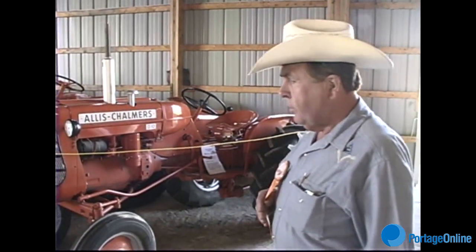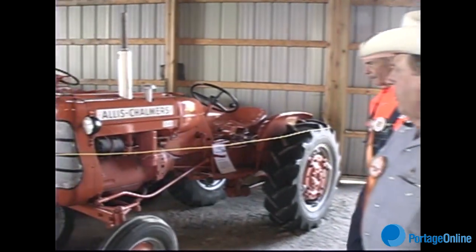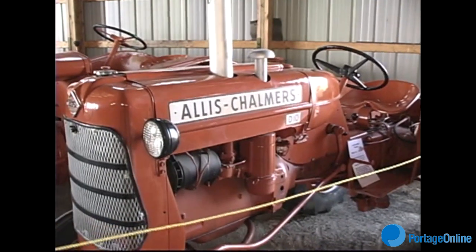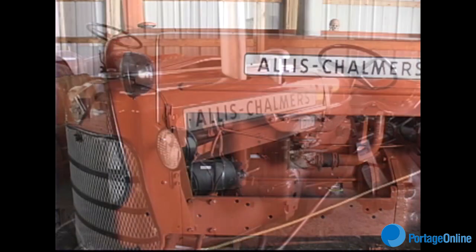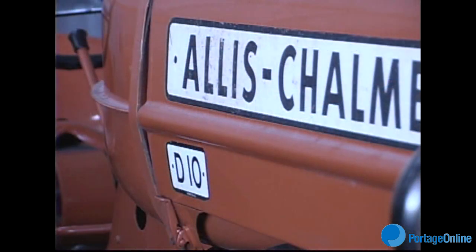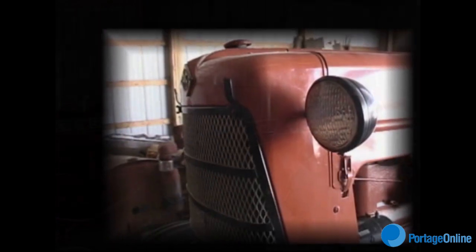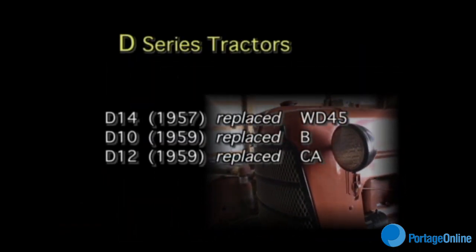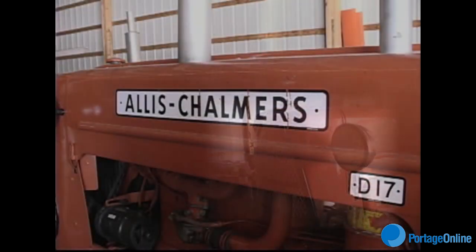Allis Chalmers came out in the spring of 1957 with a new series of tractors, the D series. The D14 was the first of them to be introduced. Tractor that was supposedly to replace the WD-45. Probably didn't quite do it, but that was the D14. Came out at that time. We're looking here at a D10, probably didn't come out till 1959. They were the narrow rear tread design, meant to replace the B. There's a D12 came out at the same time, meant to replace the CA. Again, the same basic design, those two, as far as engine, transmission, and things. But you had your different tread widths on the D10 and D12. And we mentioned the D14. Then in 1960, mid-year, D15 replaced the D14, a little more horsepower, just a little more tractor to do the job.